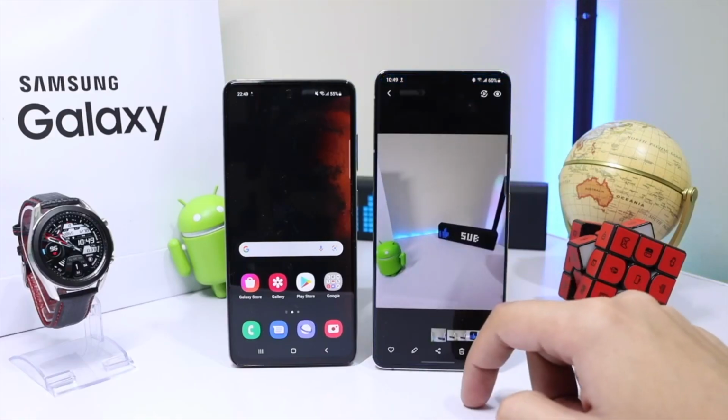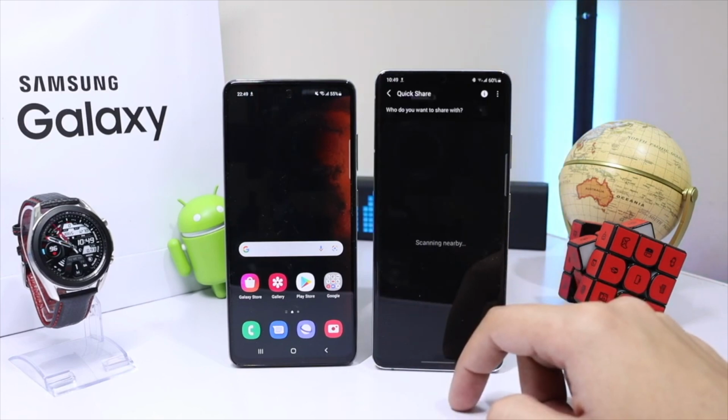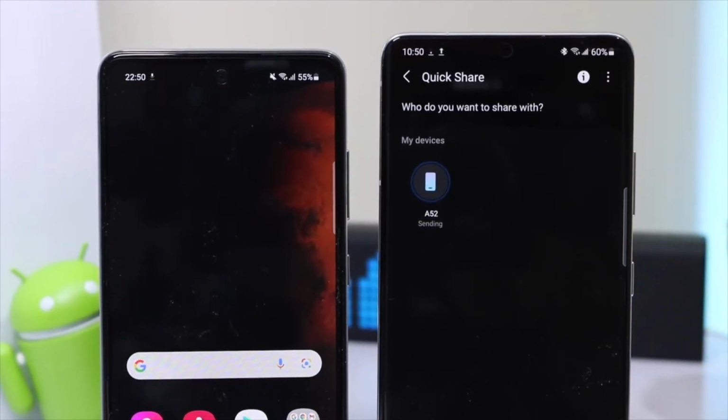First of all, we have now enhanced quick sharing between Galaxy devices. Previously, the phone was sometimes not able to send the files, but now with this update, it has been fixed.